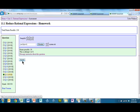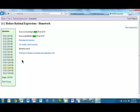Now click the Submit button, and it was a perfect score. You can reattempt the last question or try a similar question for more practice.